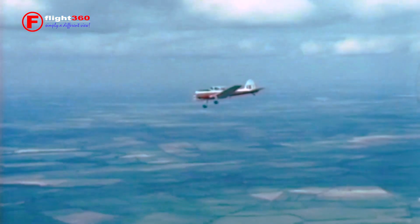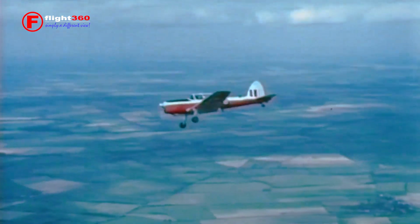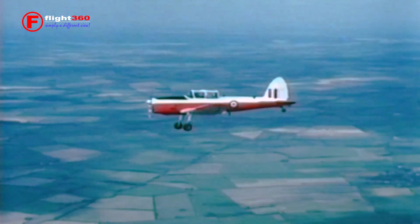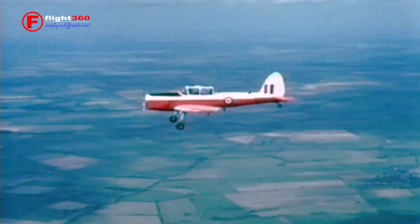As we said earlier, emergencies in a Chipmunk are very rare, but the correct safety drills must be followed to ensure maximum safety and protection of the crew and the aeroplane. There are one or two further points worth knowing.